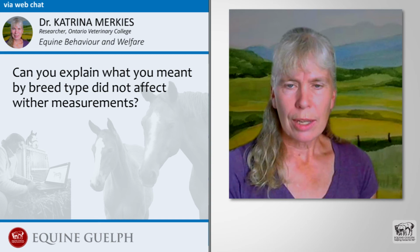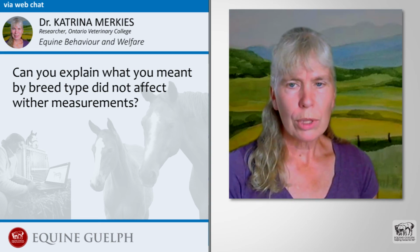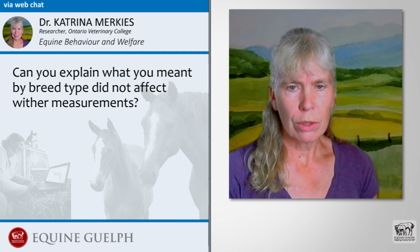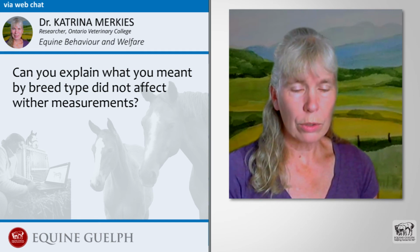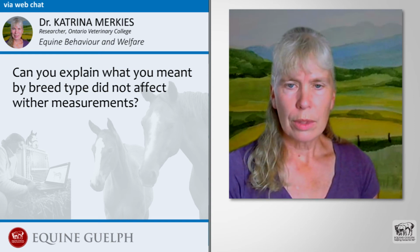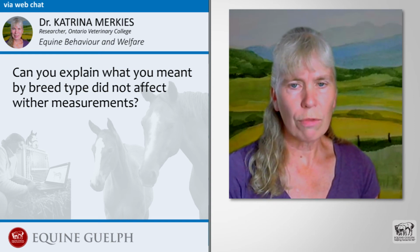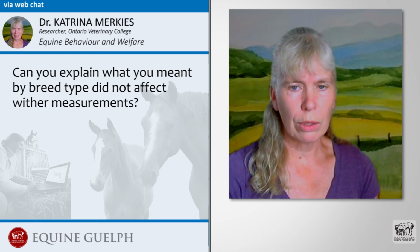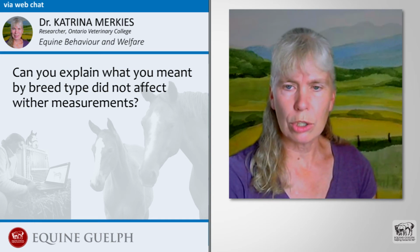However, when we tried to analyze breed differences further, no clear picture emerged. So while breed does affect the wither structure, that is, thoroughbreds and warmbloods have longer withers, say, than drafts, this didn't extend to affecting the wither measurements, which is based more on the muscling of the withers rather than the skeletal structure.